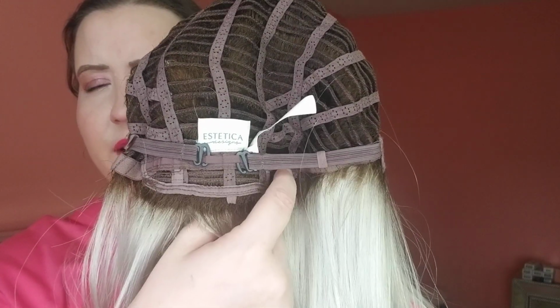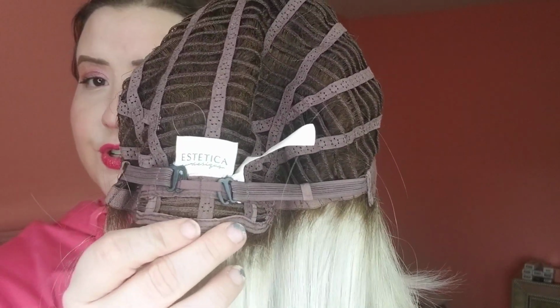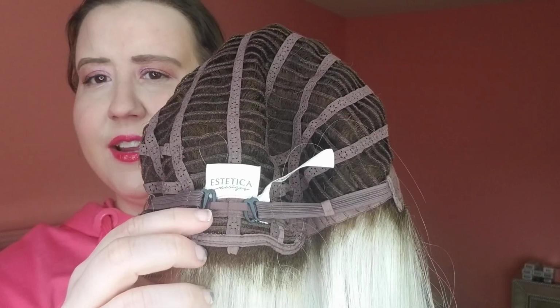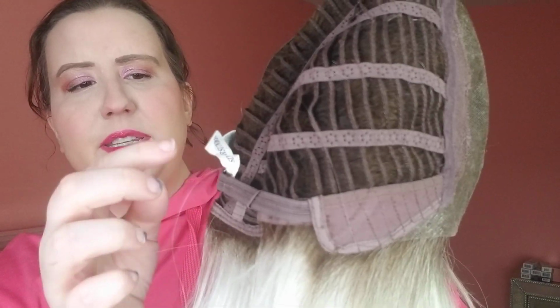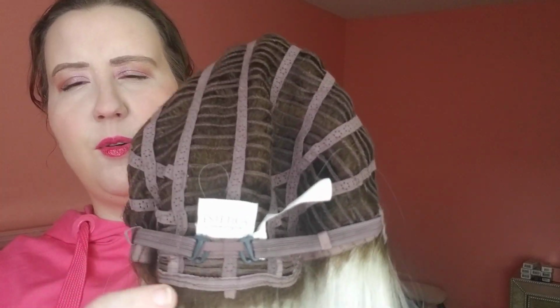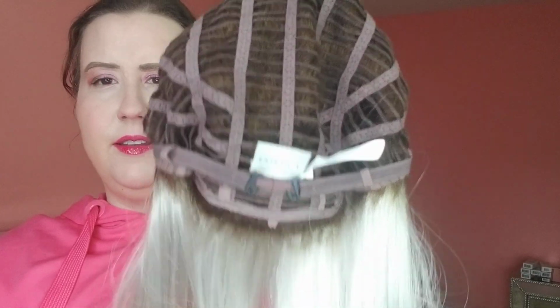For the nape down here, a little bit of an extended nape, not a whole lot, but we do have those hook and loop closures that you can cinch in, and I cinch mine in. When it comes out of the box, it's clear over here on the side. I cinch mine in all the way into the middle there, as you can tell. I have a petite average circumference, so I need mine cinched in all the way. So this is the Estetica Sky wig, and I'm telling you guys, I absolutely love it.